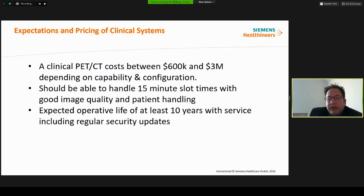And something on the economics of it. Clinical PET-CT is somewhere between $600,000 and $3 million, depending on what you add to it. The expectation is that you should be able to schedule patients into 15-minute time slots, and that the operative life of the system is going to be at least 10 years. We usually see more than that, up to 15 years, sometimes more.